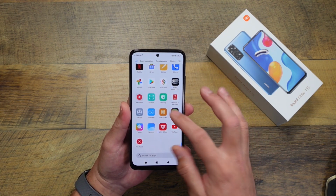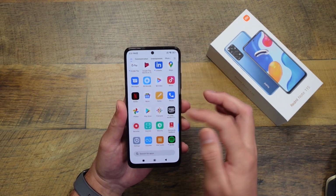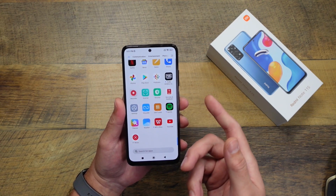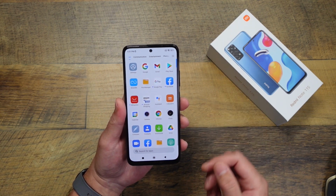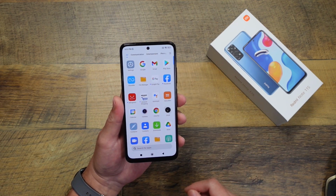Fairly stock. You do have your Facebook here, which is some bloatware, LinkedIn, Netflix, but most people may want Netflix. They have PUBG there, Spotify, and an Office suite, Word docs, all that kind of stuff. So fairly minimal as far as bloatware, and has a bunch of stock apps. You did see Amazon and AliExpress as well there.